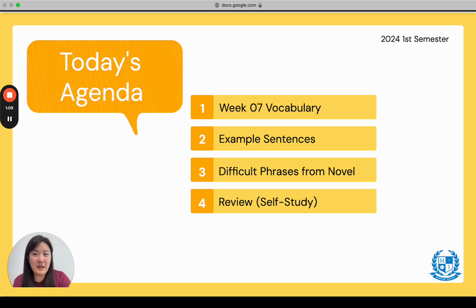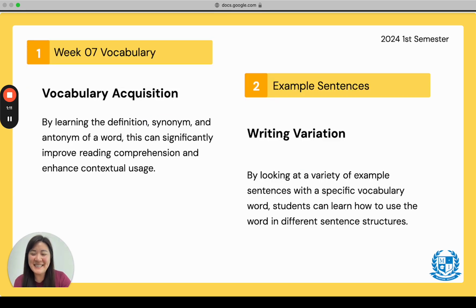So let me explain, why are we doing this? One, for week 7 vocabulary, we're doing this for vocabulary acquisition. We're gaining all of these words. By learning the definition, synonym, and antonym of a word, this can significantly and greatly improve your reading comprehension and enhance your contextual usage.